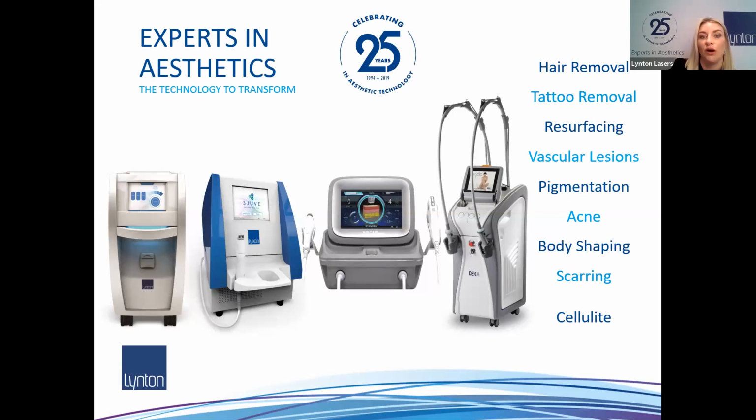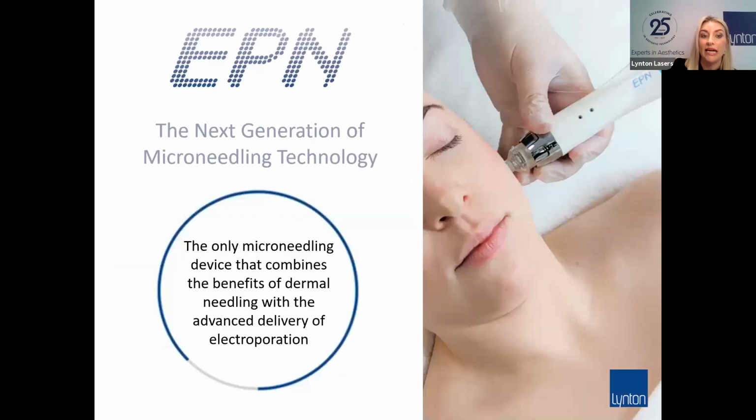And so without further ado, I'm introducing you tonight to a product from EPN, microneedling technology. It's the only device that combines microneedling with electroporation. I will go through both of those things in more detail and talk about why it would be a good idea to combine both needling and electroporation together in the same treatment. The reason it's called EPN Pen is that it's electroporation needle technology.